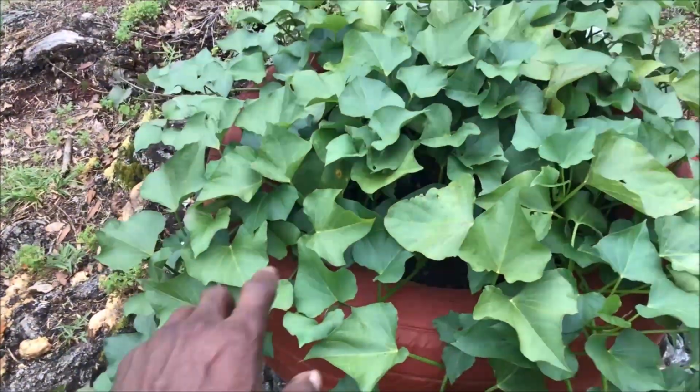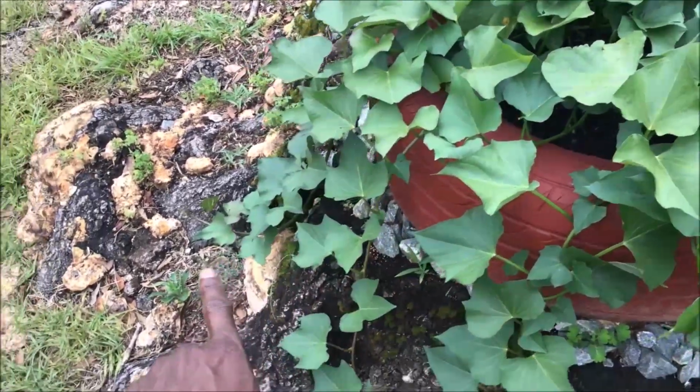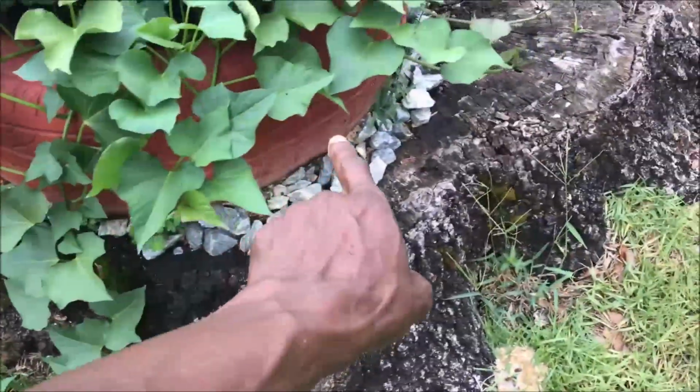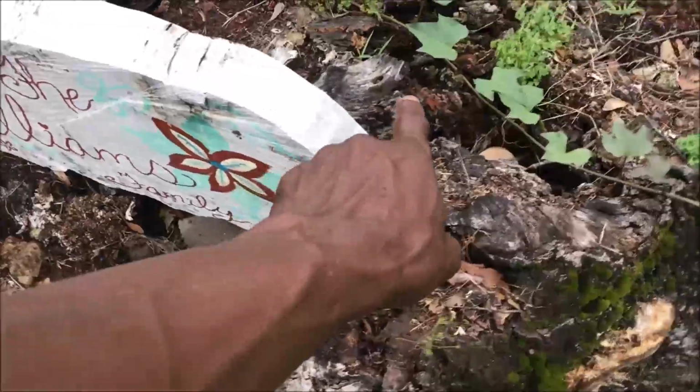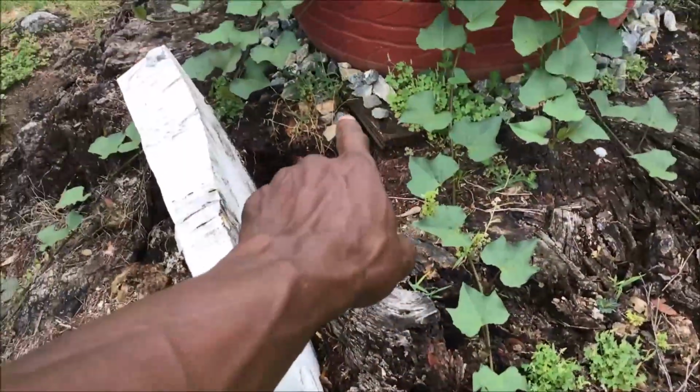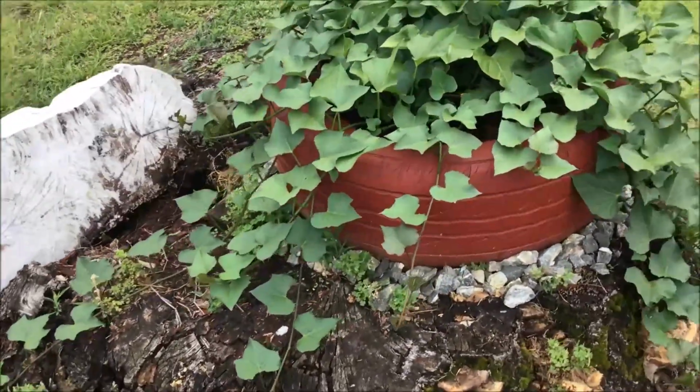Not only have they completely filled this planter, they begin to spill out over the sides all the way around and grow out into our front yard garden extended grow area's lawn. Look at that, YouTube. See those vines all the way out there? Same thing all the way around here at Deep South Homestead and Danny and Wanda's planter.